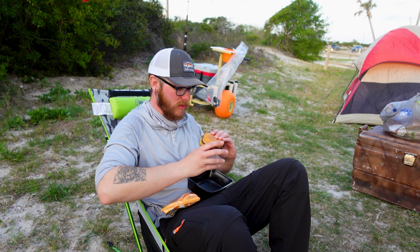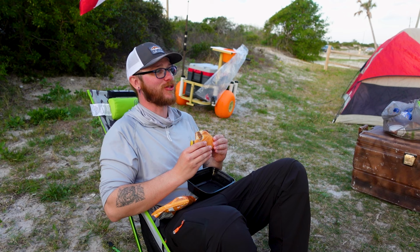Joseph's got the fire going. We'll be partaking in that for a little while here. Just gonna eat this upside down. These are cooked so good. Yeah. Oh man.